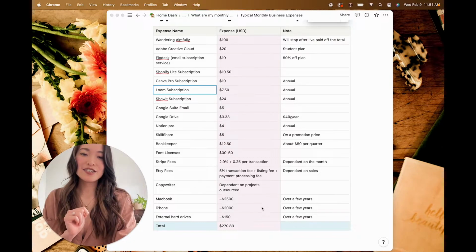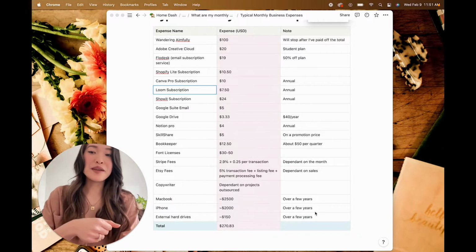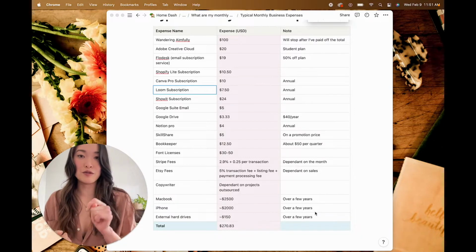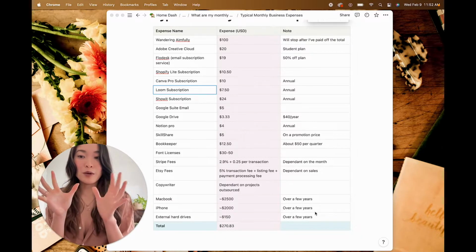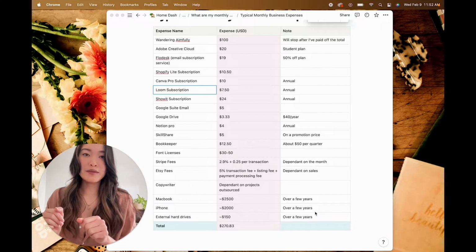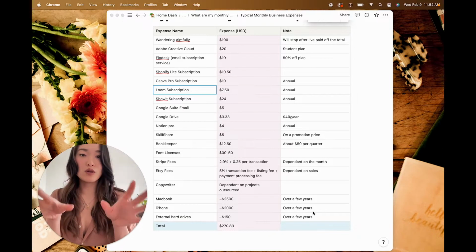And then the last section here are expenses that are kind of like assets in my company that I use over time, right? In order to make these videos and run an online business, I have to have a MacBook or a laptop of any sort. I actually just bought the new MacBook M1 Pro, and oh my gosh, look at the quality of this video. I am obsessed. So I did splurge on that, but because I don't have an expensive camera, I rely on my laptop as well as my iPhone to film all of these videos. So all my videos are filmed on either my iPhone or on my MacBook here.